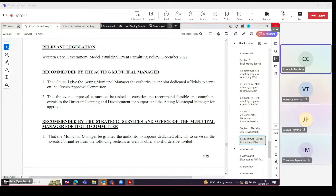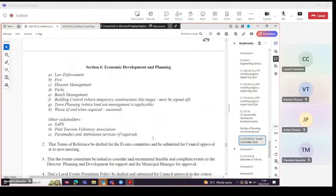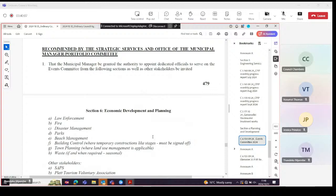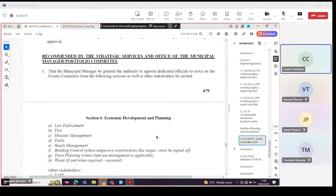Thank you. Yes, I'm also seconding your proposal to go with the recommendation. Sorry, I don't see the recommendations of the portfolio committee there. They are the second, recommended by the executive mayor. Where are the recommendations of the portfolio committee? Page 479. Here, it's on page 480.